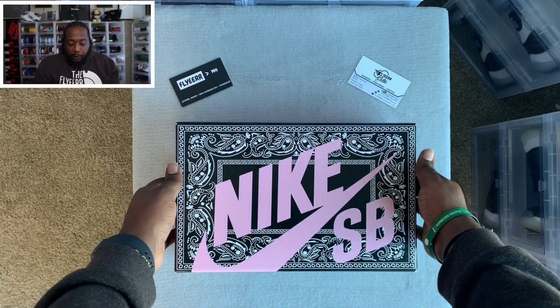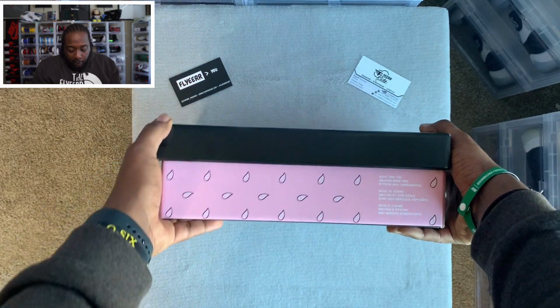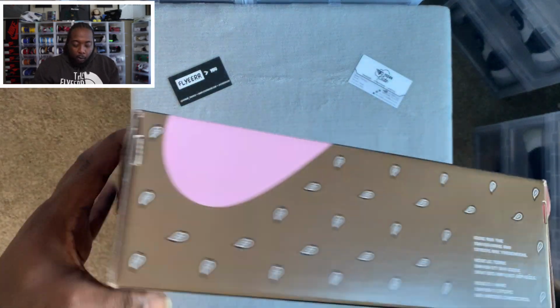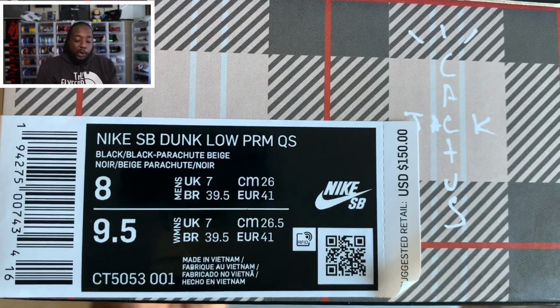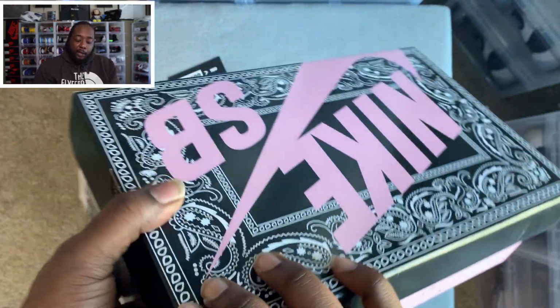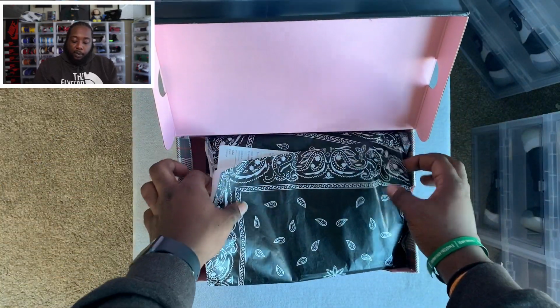Now, getting up close and personal with these, man, as you see on the top, it's a black Nike SB box with the different panels on each side, the different colors that go with parts of the shoe and just themes from Travis Scott. The tag reads Nike SB Dunk Low, Premium Quick Stripe. It's a size 8, black and parachute beige. The top of the box is super clean. It has the paisley print paper.